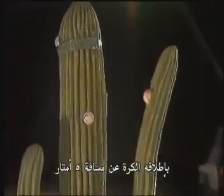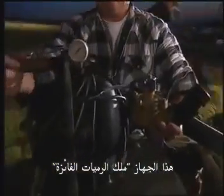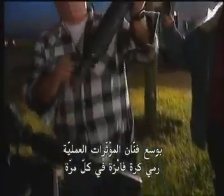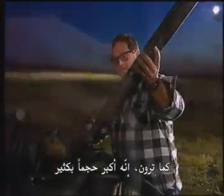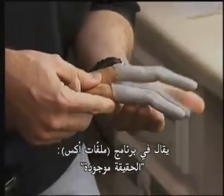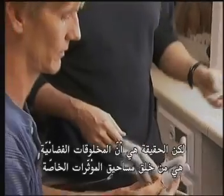Shooting from 15 feet, Bob finds that 120 pounds per square inch is perfect. To shoot further, he needs a bigger pressure vessel. This is our big-time home run king. A practical effects artist can hit a home run every time. You can see he's a lot bigger. On The X-Files, they say the truth is out there. But the truth is, aliens come from special effects makeup.